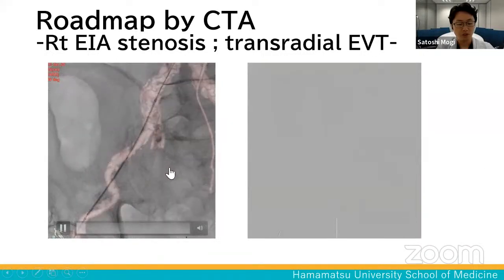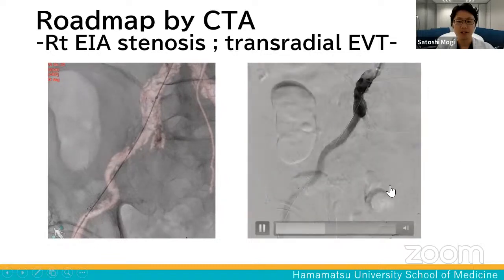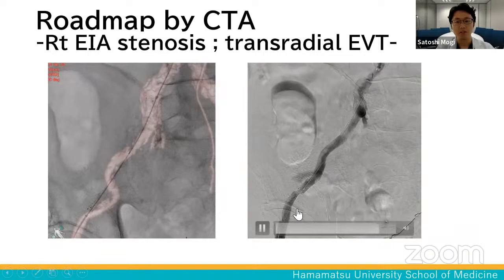After pre-dilatation, we deployed an 8 mm self-expandable stent via the radial artery. Now we can see the stent position clearly with the CT roadmap. This is the final angiogram. The vessel is well dilated.